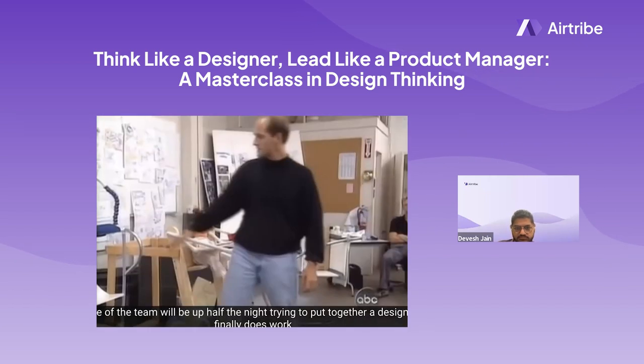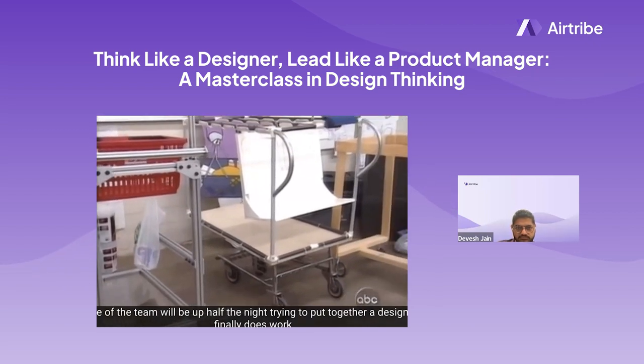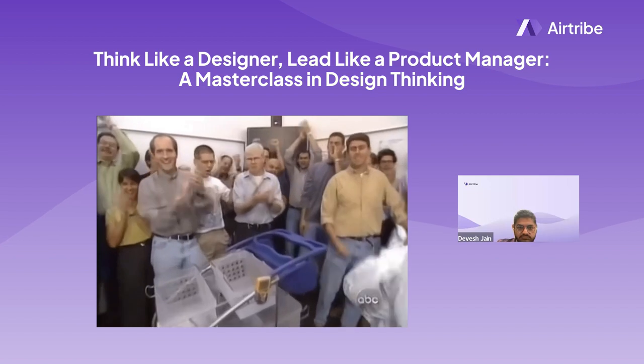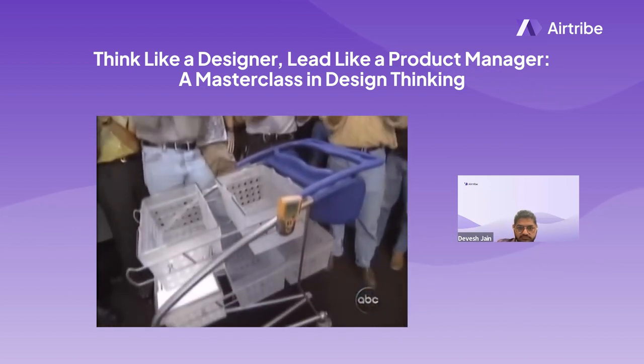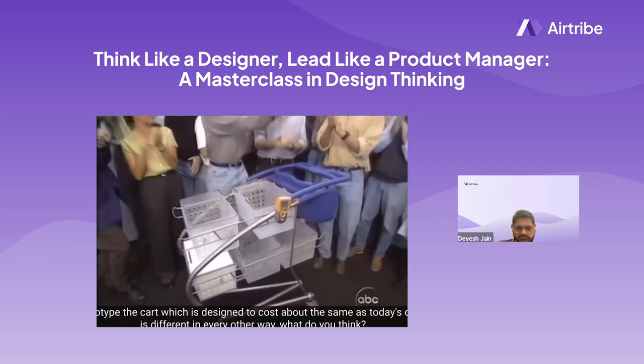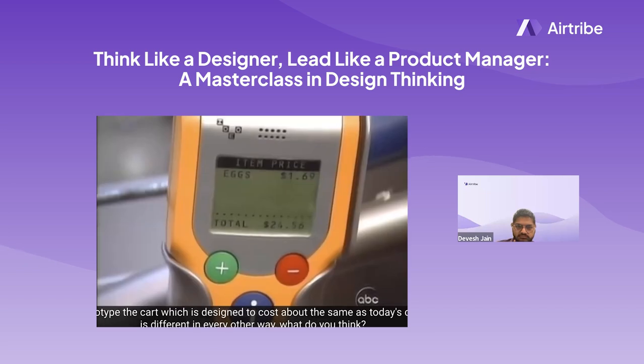And some of the team will be up half the night trying to put together a design that finally does work. There it is! There it is! So we took the best elements out of each prototype. The cart, which is designed to cost about the same as today's carts, is different in every other way. What do you think?